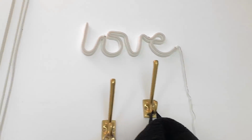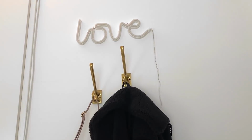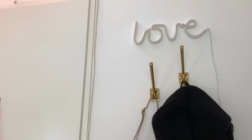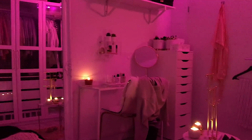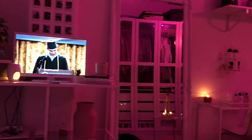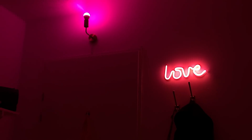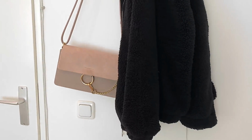So at the top here, I have a neon light that says love, and it's pink when you turn it on. I got it from a random store in my city. Whenever I turn this light pink at night and I have this on, it just gives the best vibe ever. I have two hooks from IKEA that just hold a jacket and a bag.